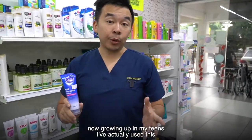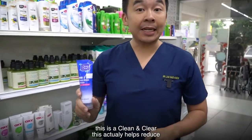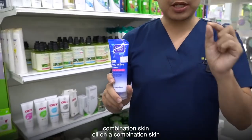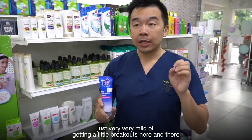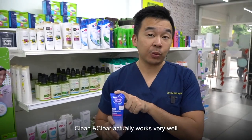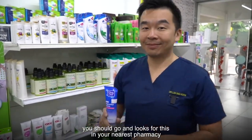Now, growing up in my teens, all right, I actually used this. This is the Clean and Clear. This actually helps reduce oil on a combination skin. So if your skin is not too oily, it's just mildly combination, just very, very mild oil, getting a little bit of breakouts here and there, Clean and Clear actually works very well. All right, so you should go and look for this in your nearest pharmacy.